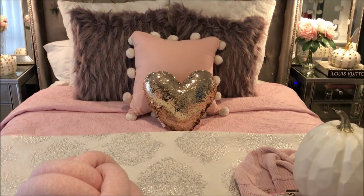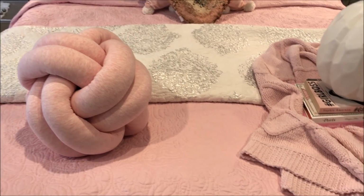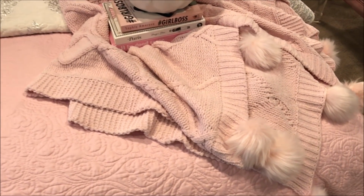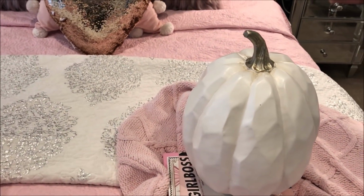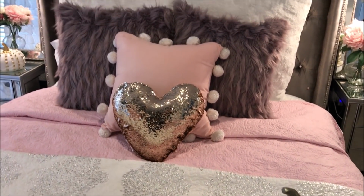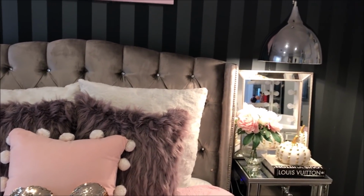When styling my bed for the fall, I like to use coverlets on my bed. I find, guys, that they sit so nicely on my bed rather than a doona cover, and I love how cozy and thick they are. This pink one is from PILLOWTALK Australia, and the silver damask one that I have in the middle of the bed is from TKMAXX.